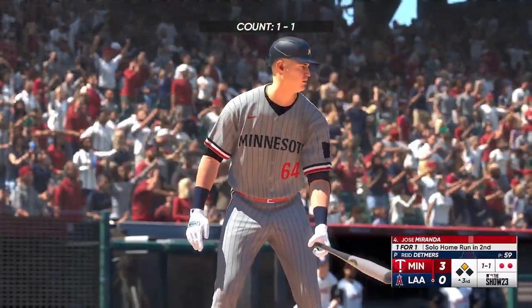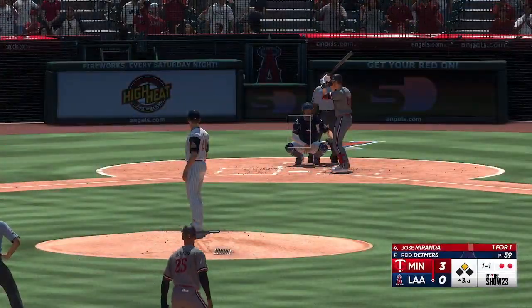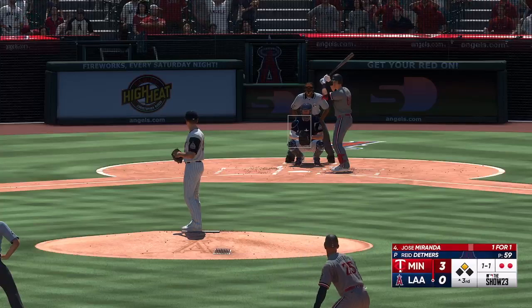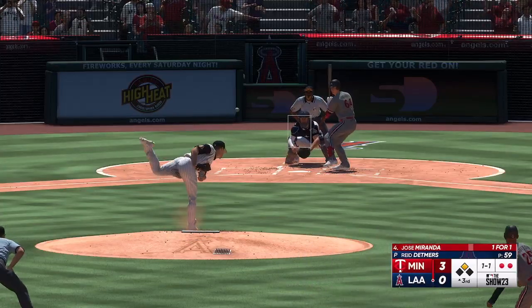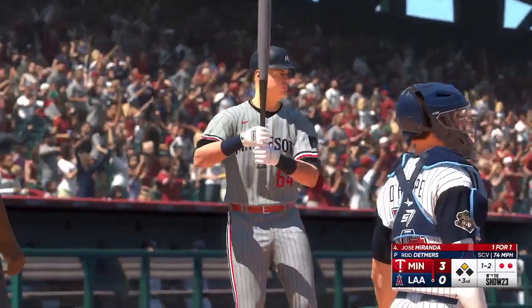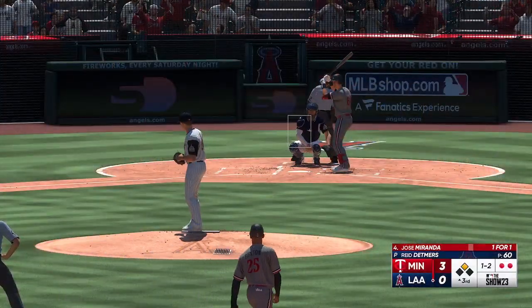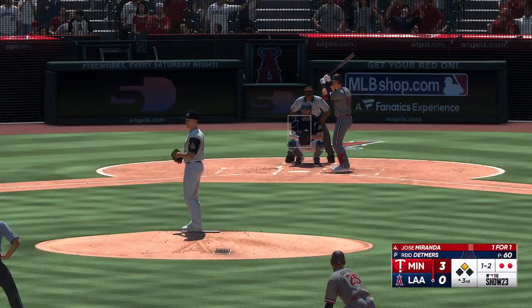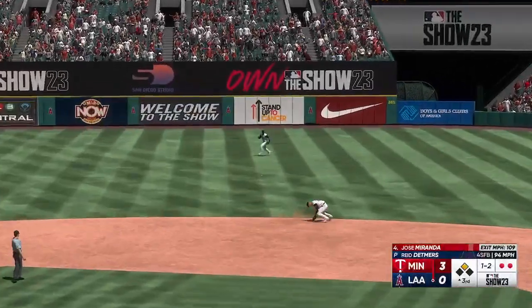Stepping in, Jose Miranda. Runner at second, two down. Next offering is in for a strike. Man, this guy's got a great feel for his breaking ball today. One and two here. And that's a base hit.